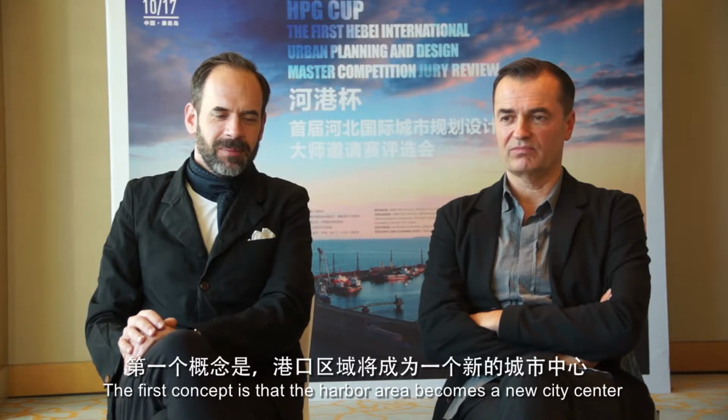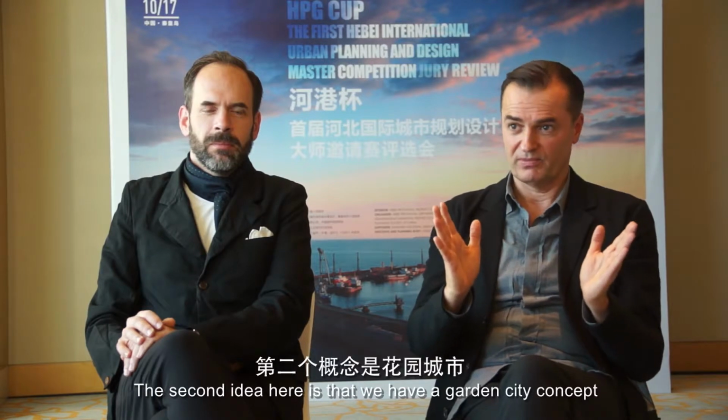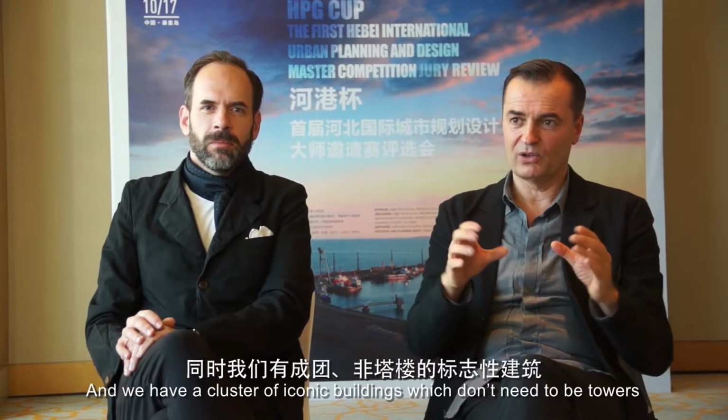The first concept is that the harbor area becomes a new city center. The second idea here is that we have a garden city concept. So we are building up a low-rise, high-density condition with a lot of facilities, but we are avoiding towers. And we get a lot of connection of the waterfront to the depths of the fabric, and we're having a cluster of iconic buildings which don't need to be towers, like the concert hall, the cruise terminal, the harbor museum, which will be visible from everywhere. And I think that's unique and beautiful and gives a new character and identity to this particular place.